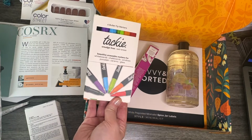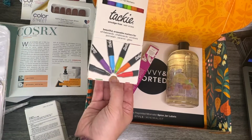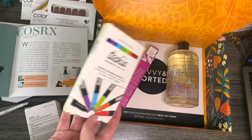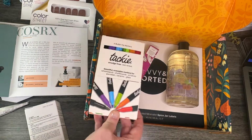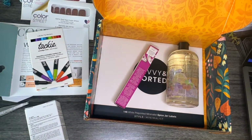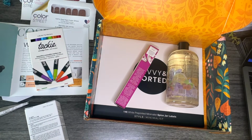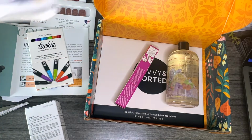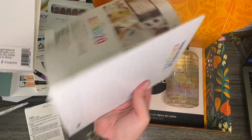Whiteboards, chalkboards, windows, porcelain, ceramic, glass. Oh, and I love it. It comes in an array of colors. Also, I have a whiteboard on my fridge, and I accidentally wrote on it with Sharpies. It won't come off. I haven't tried. I think you can use isopropyl alcohol or something, but these are nice. They'll erase. Hi, Annie. And then let's see what we have here.